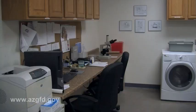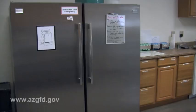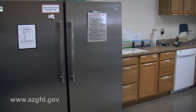We also have enormous amounts of storage, which, as anybody knows, anywhere in any office or any home, is just a boon. We also have a great big office area with a food prep area. We've got a place to do our lab work. During breeding season, there's a fair amount of slides that we have to look at. We've got a workstation. We have laundry facilities. We've got a beautiful big freezer for our food. So we just have space. We can spread out, and we've got room to expand.